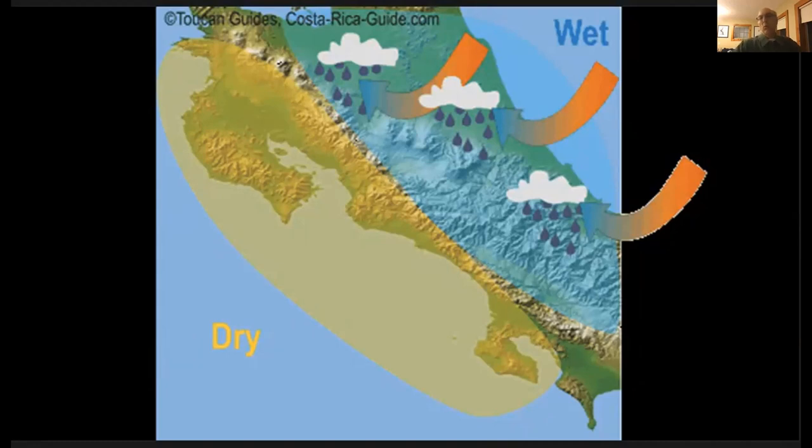So the wet season occurs during the time of year that we're having summer. And then from December to March is their dry season. Their winter is dry, temperatures again about the same. But again, the dryness depends on where you are, with much drier conditions in this part of the country than on the side of the mountains where the prevailing winds are coming from.